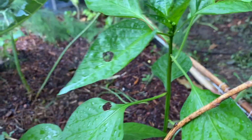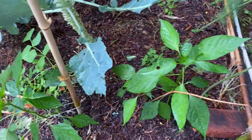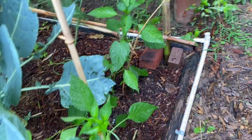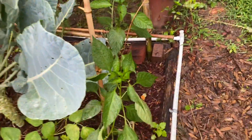I planted them further back than I had initially intended because a lot of my peppers seem to be getting burned, stressed out by too much sun. So these are more shady. I don't know if I found the right spot, the right mix. But they were planted pretty late. They're not flowering yet, but they look pretty healthy, so that's good.